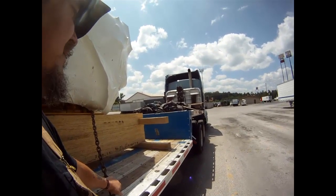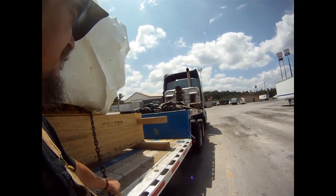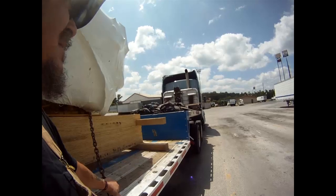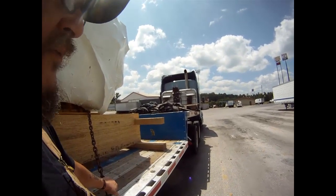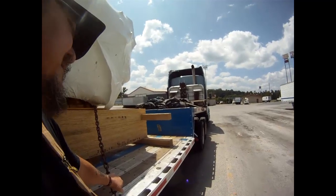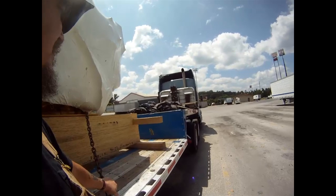But I've had to use a lot of that, and I've had to break out sometimes as many as 12 4x4s for some loads. It's just amazing. A customer didn't have any. They're going to charge you $5 a piece. Well, I got the $60 savings right here. Yeah, it's a pain in the ass, but oh well.